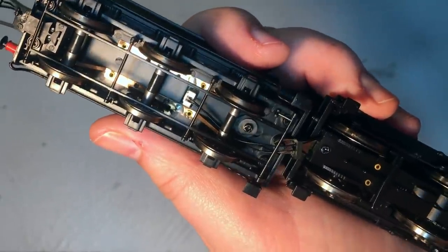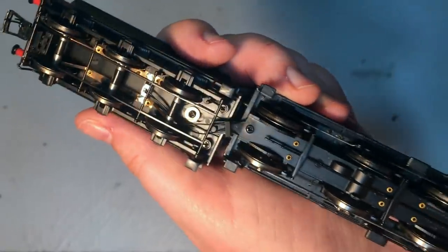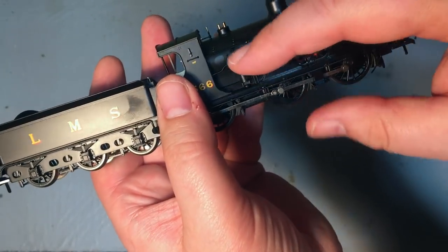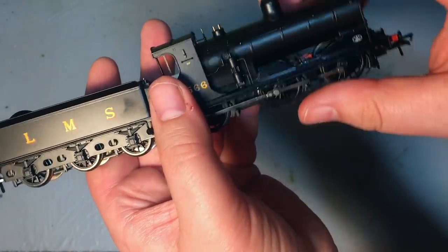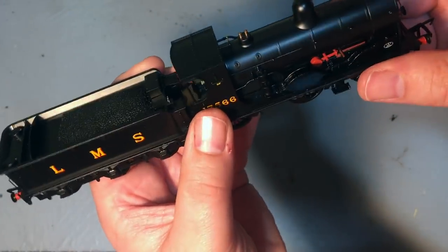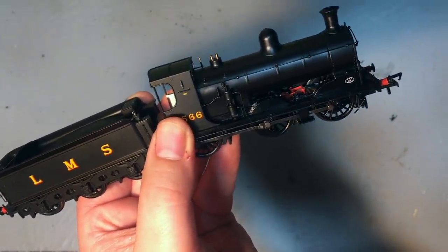And that is interesting because it's probably one of the reasons that the decoder is not in the tender. And I'm actually starting to suspect that part of the reason for this is the firebox flicker. It's much easier if that can be connected direct to the decoder rather than having to have two more wires bridging the gap. So I am beginning to see why they have changed this from 21 pin in tender to Next18 in the locomotive.